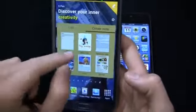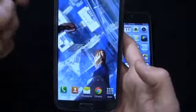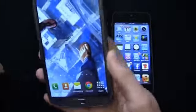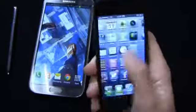Or I kind of get my Page Buddy here, and I can see all the different features I can do with the S Pen. So there are 7 home screens in this device, very fast here as well, thanks to the quad-core processor, and Android 4.1 works really well across the board. Then you have the iPhone 5 over here, very fast as well, with a 1,440 milliamp hour non-removable battery.